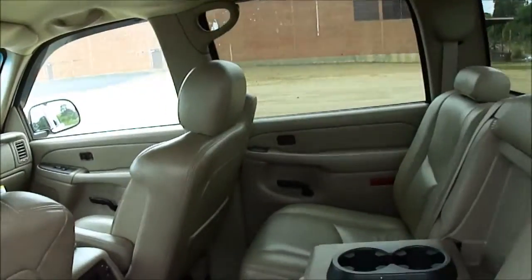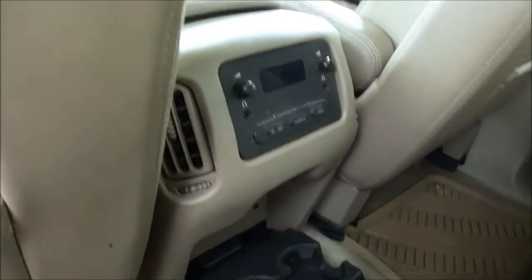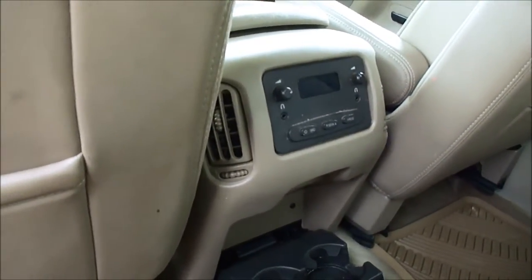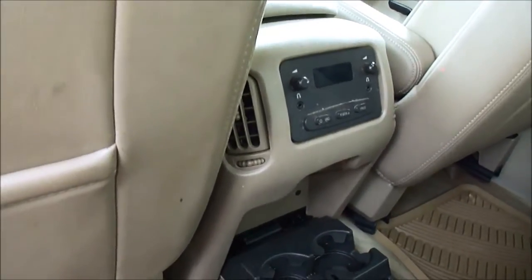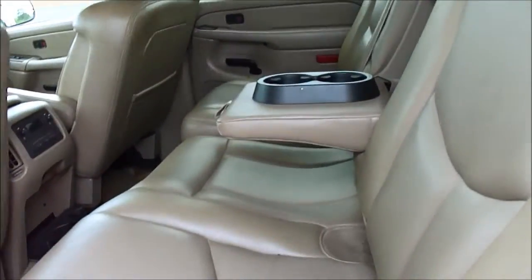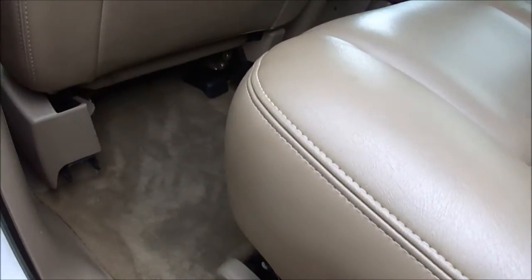Look back here how nice this back seat is. It's got the rear AC vents. It's got the controls for the stereo and headphone jacks. There's extra cup holders. There's, see, leather. Look at that carpet. Perfect.